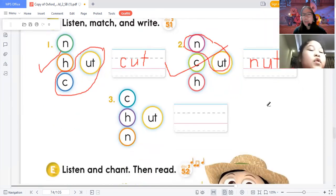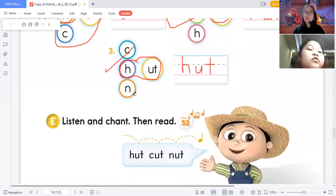The word is hut. Hut. You. Okay. Oh, sorry. You and T. You and T. All right. So here you go. Wow. Very good. Okay. So now I think we are going to go to letter E, which we will listen and chant. Okay. So let's do it.